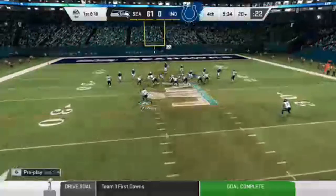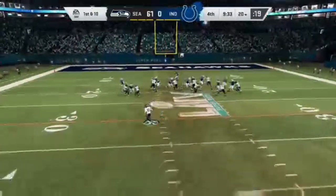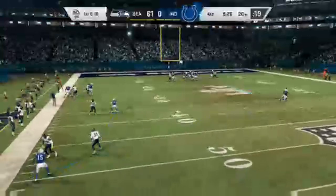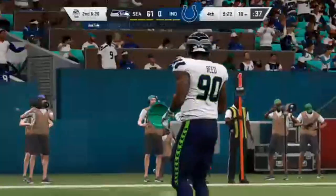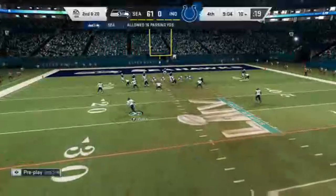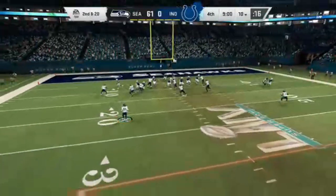Brissett to throw on first. In trouble, and he's taken down. Jared Reed forced his way through, drops him for a loss of 10 yards. And the job becomes twice as difficult now. After the sack, it's 2nd and 20.